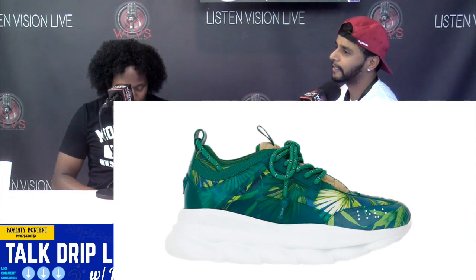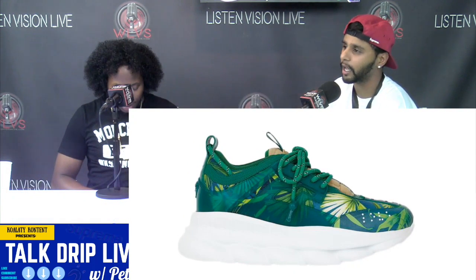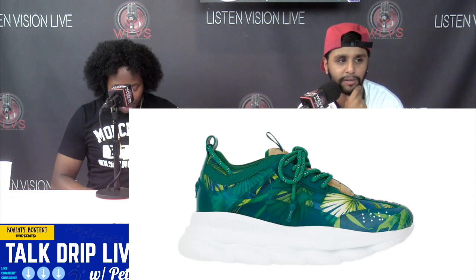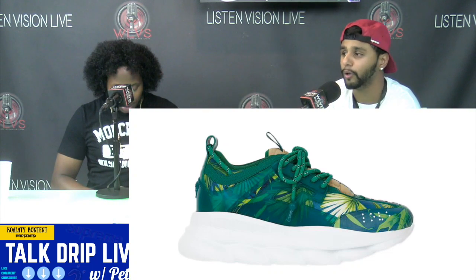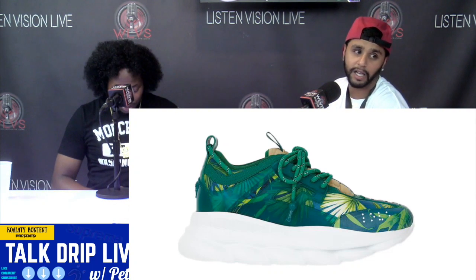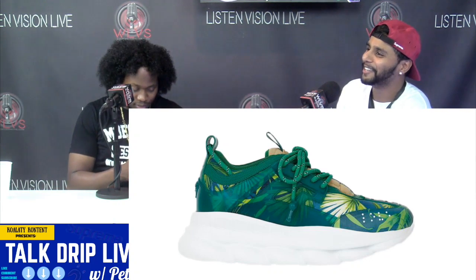I've seen another colorway of these. The chain reaction kind of gave me a high-end Hirachi feel. Doesn't it look like a high-end Hirachi feel though? Yeah, definitely. Look at that sole, bro. That sole is crazy. But for me it's the silhouette. It just reminds me of... I'm so proud of you. He used the word.